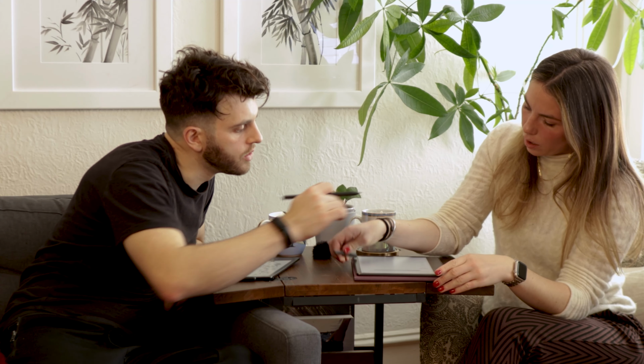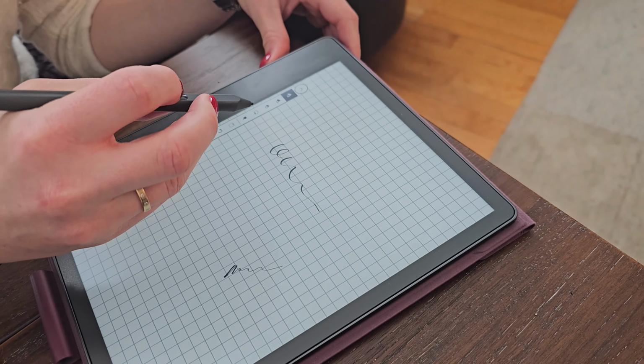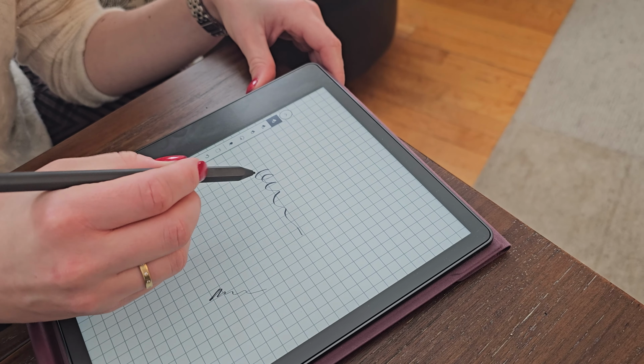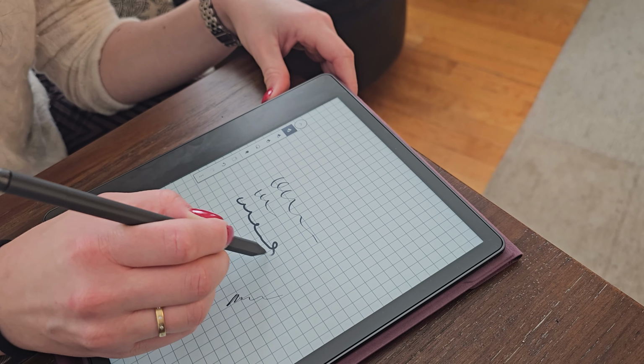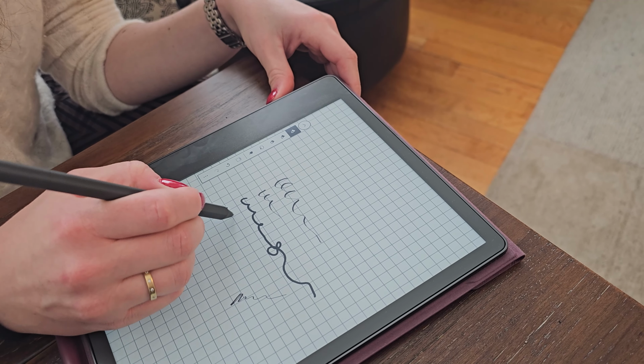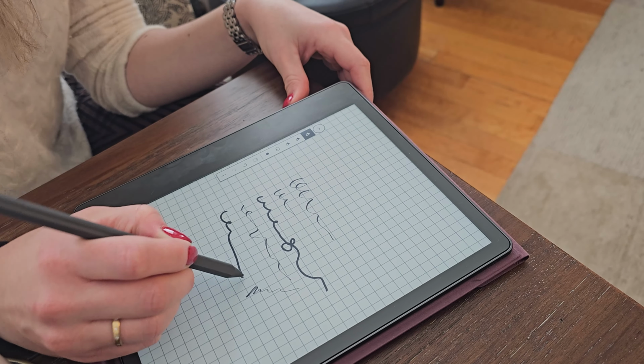So maybe just change it to marker, for example. Then we're going to go back. So here's my regular fountain pen. If I click it once, see what that does. Nothing. Still, press and hold, marker. Then marker, and now let go and go back. So it's a quick change. Honestly, that's kind of nice, though.